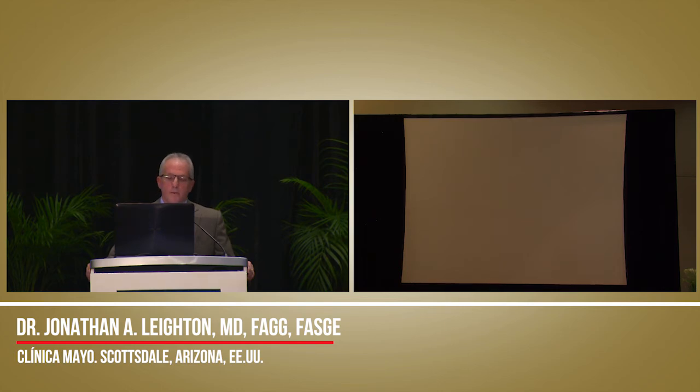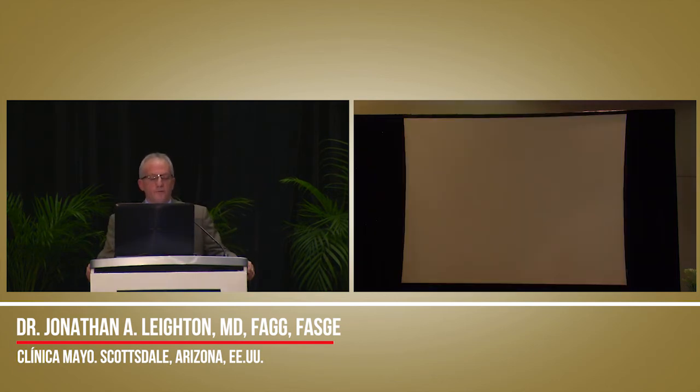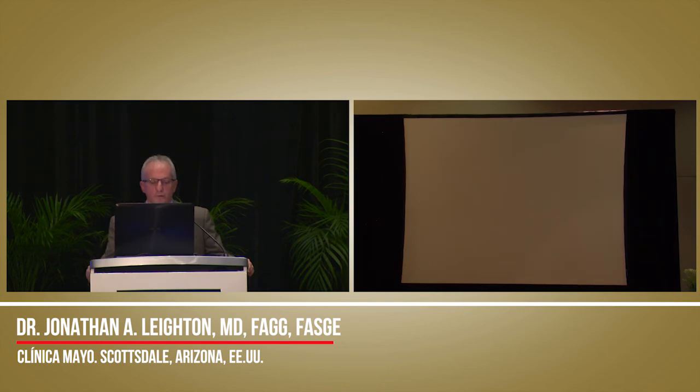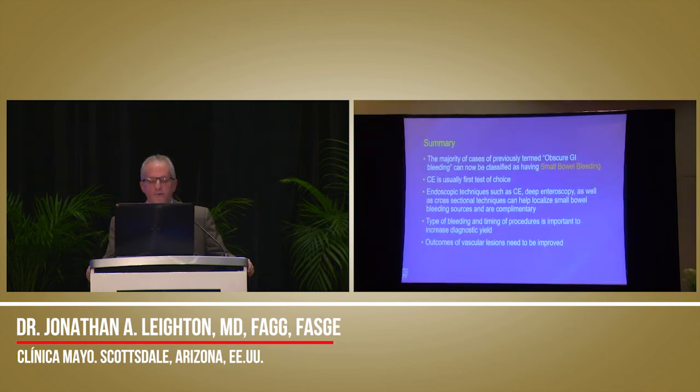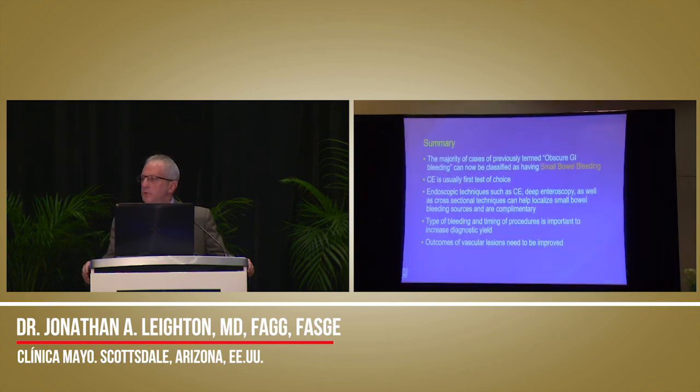So in summary, the majority of cases of previously termed obscure GI bleeding can now be classified as small bowel bleeding. Capsule is usually the first test of choice. Endoscopic techniques such as capsule, deep enteroscopy, as well as cross-sectional techniques can really help localize small bowel bleeding sources, and I would think of them all as complementary. The type of bleeding and the timing of procedures is important to increase diagnostic yield, so we really need to evaluate as soon as possible, close to the bleeding event. And when it comes to vascular lesions and outcomes, we need to study them more and improve our treatment. Thank you.